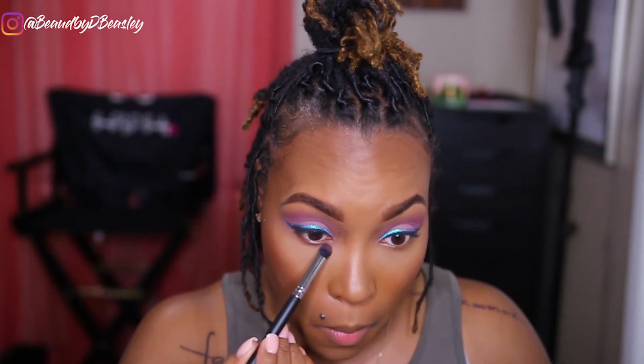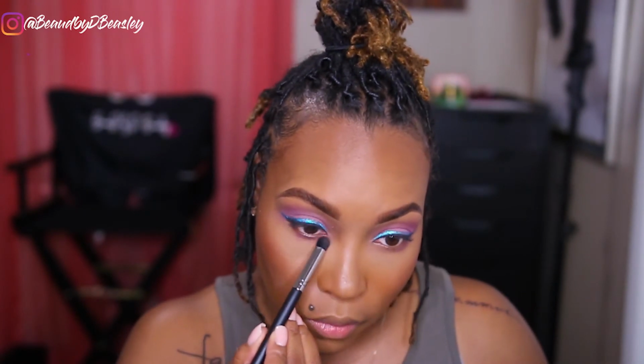Okay. I like that. I'm going to bring that color down to this shade Hot Mess, that deep burgundy. I don't even want to call it a burgundy, but it's like a deeper purple. A deeper lilac purple. Because it's not really a real deep purple.